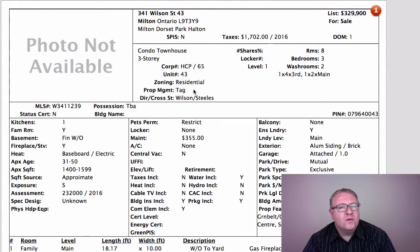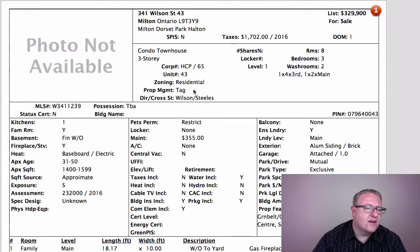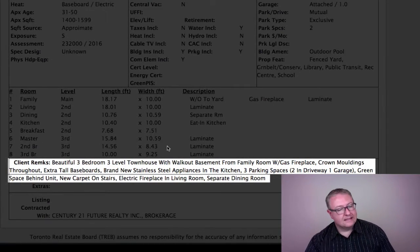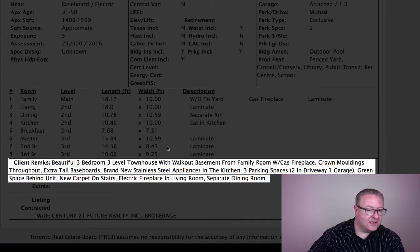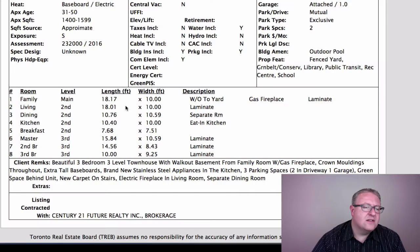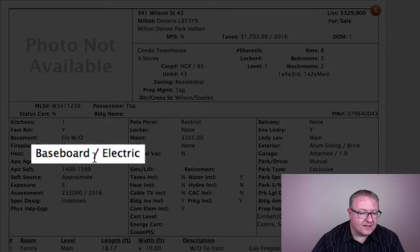Now, 341 Wilson is $329. It's a condo townhouse, $329, which on its own, okay, fair enough, especially when you look at the description and it says extra tall baseboards, crown moldings, green space behind the unit. It looks like there might be stainless steel. Yeah, it says stainless steel appliances in the kitchen, laminate floors throughout the whole home. The one thing is, though, it's electric baseboard heat.